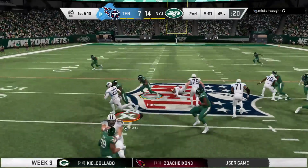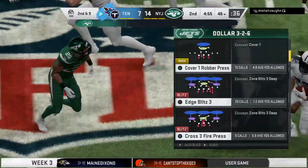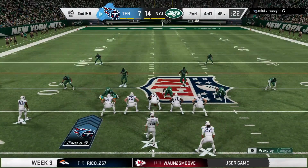A first down carry for Henry. And no room that time, getting it to about the 46. Just a yard on the first down carry, so it's 2nd and 9. The run only got a yard. Here's 2nd and 9.